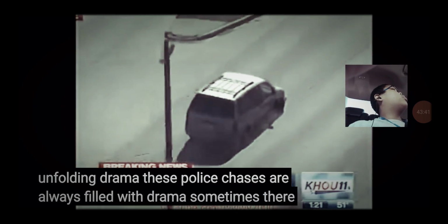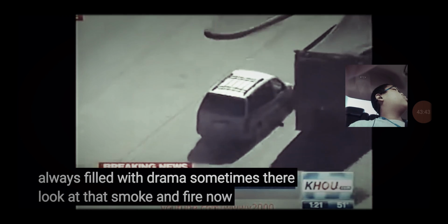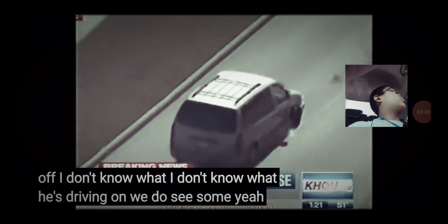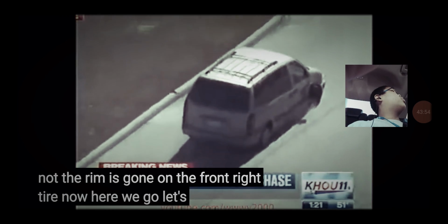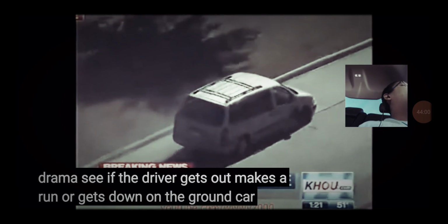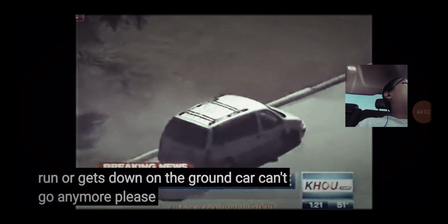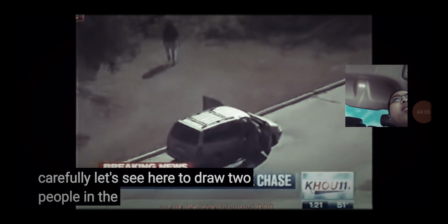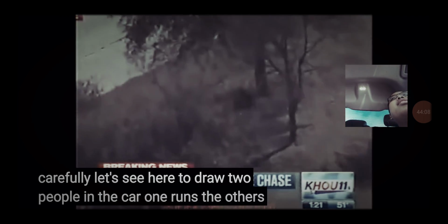Look at that smoke and fire now coming off. I don't know what he's driving on. The rim is gone on the front right tire. Now, here we go. Let's see if this is enough to get him to stop. Let's follow the drama, see if the driver gets out, makes a run, or gets down on the ground. Car can't go anymore. Police will approach carefully. Let's see here. Two people in the car. One runs, the other's giving up. Here goes the chase for the driver.